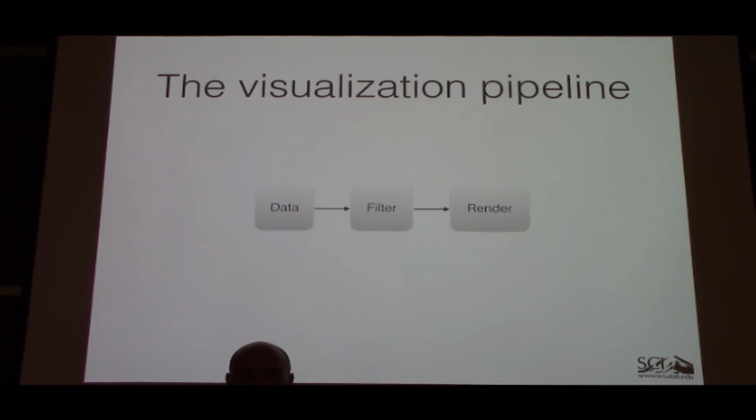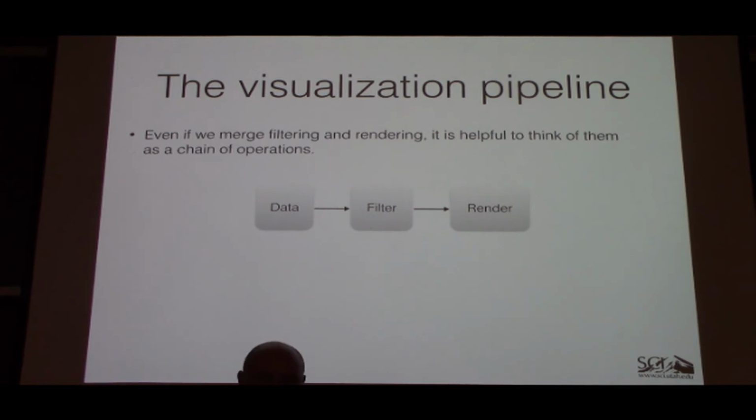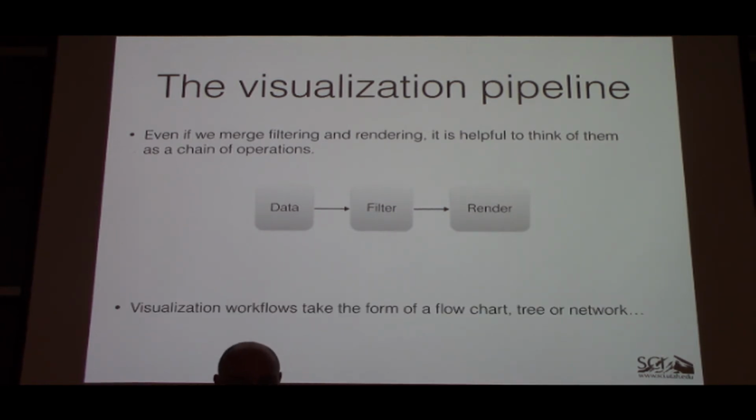And either way you do it, regardless of whether it's direct or indirect, there's still this concept of the visualization pipeline. The idea that data starts a certain way when you read it in, then you apply some filter to it, and then you render the results. And it could be that the filtering and rendering process are merged together somehow, but they still both exist. And it's still logically good to think of them as a chain of operations.